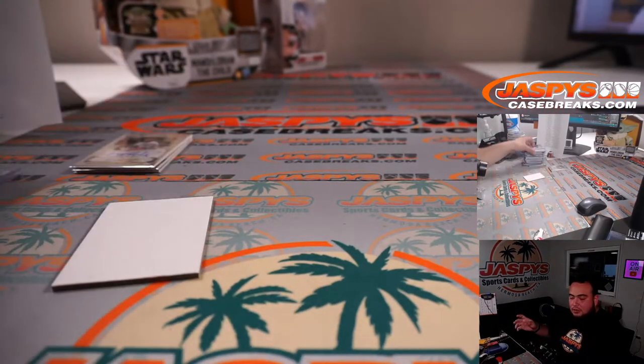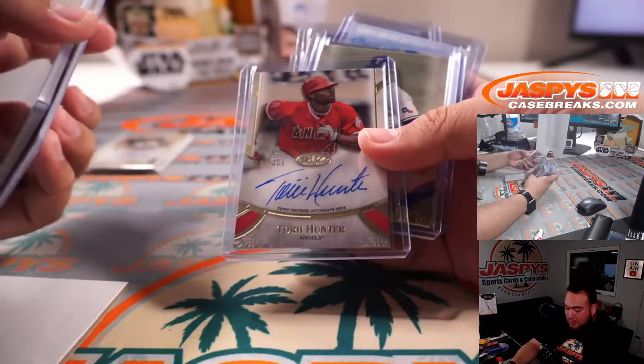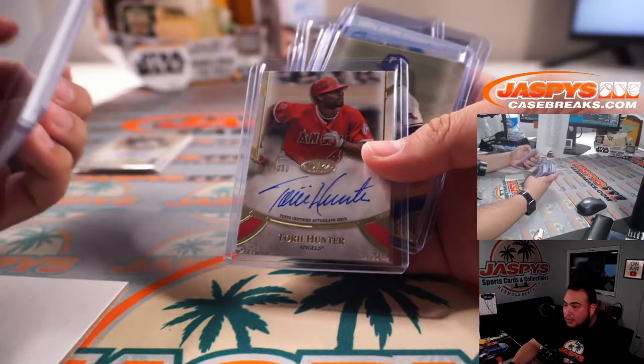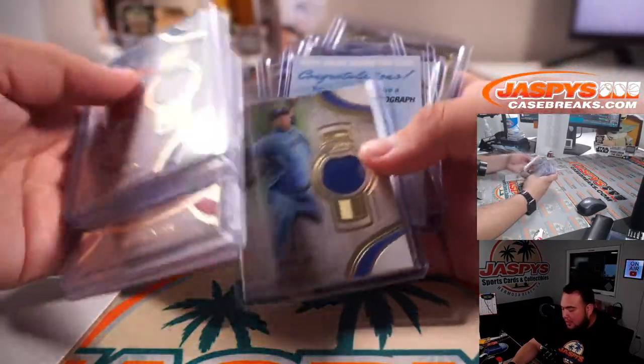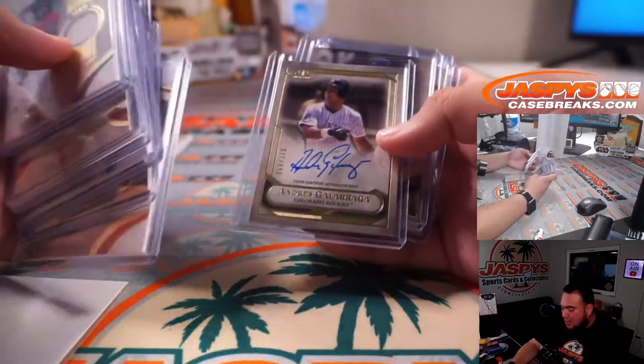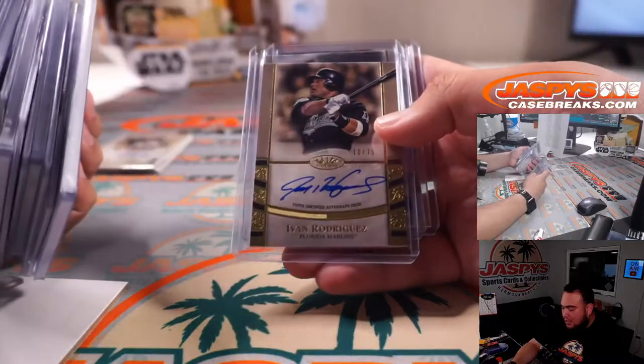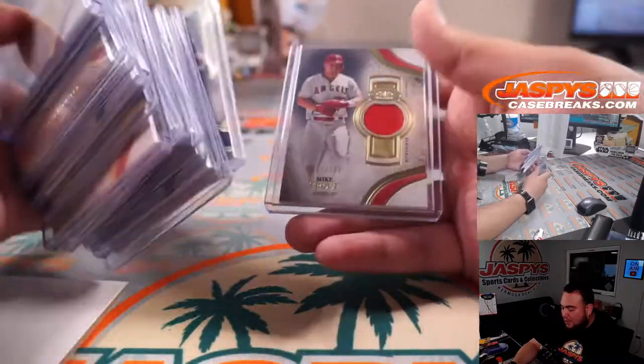Alrighty, guys, and there you go. So, there was one hit for the RMB. It was a Corey Seager relic. You have Torii Hunter right there, Tejeda, Elvis Andrus, Redemption, Heath, Andres Galarraga, Devin Williams, Keston, Evan White, Pudge to 75, Oswalt.